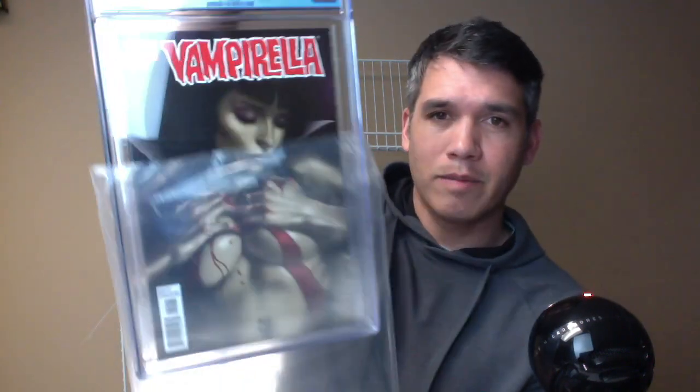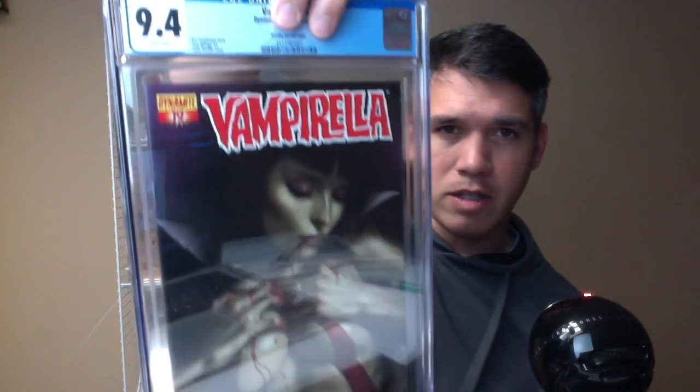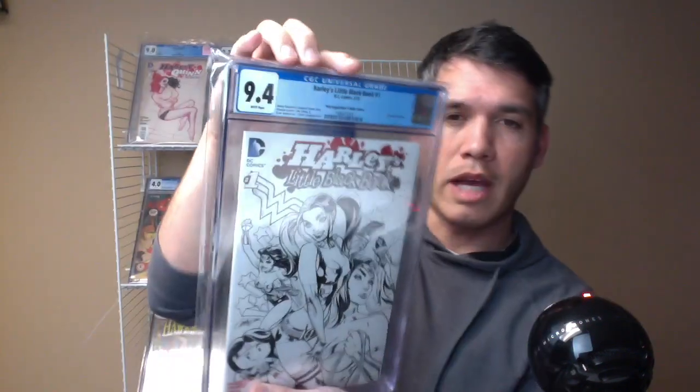Vampirella 19. Just an awesome, awesome book here. White Pages variant, Lucio Parrillo. I would put this one on the wall, but I've got another one that I want to put up there. So this one's A1, The Reading Willows, number 1. 9.4 White Pages. Beautiful. Beautiful. Very, very rare Art Germ. Got this from David from Beyond the Blast Doors as a gift. 9.4 White Pages. Really appreciated that.